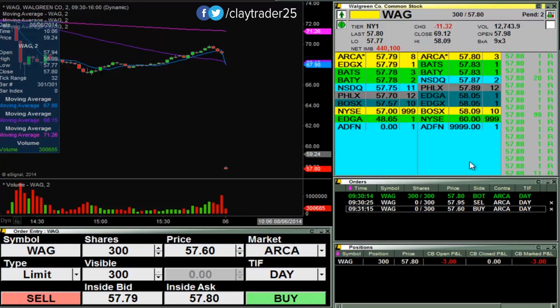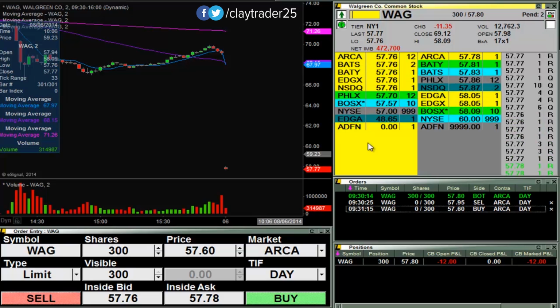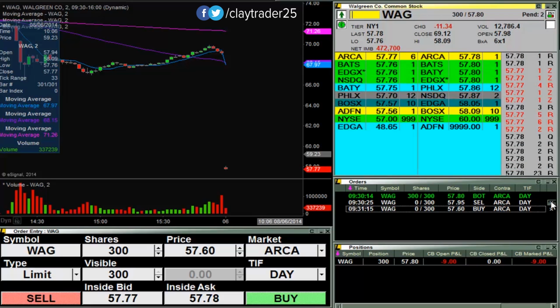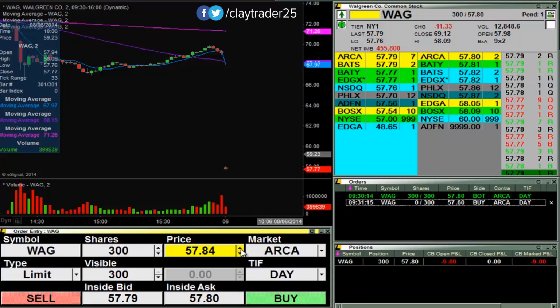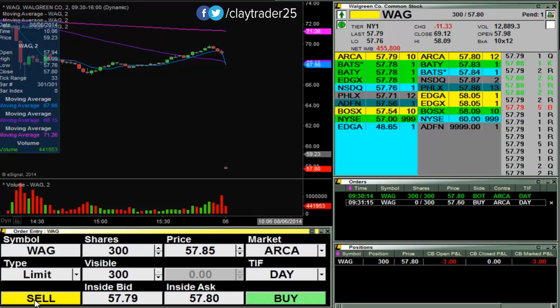Well, I was hoping for a lot more volatility than what's going on right now. This is quite disappointing. I thought for sure it'd have more volatility. Maybe I'll just try to get out at 57.85 and go find something that's moving around a little bit more compared to this.